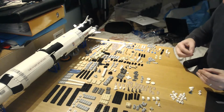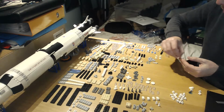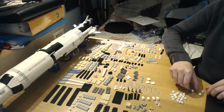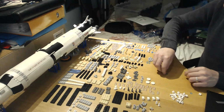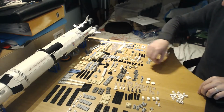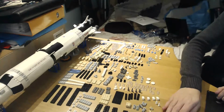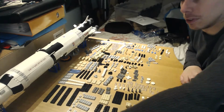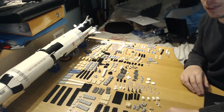I'd like to see an even number, not for OCD reasons, but these models generally have an element of symmetry to them. That's when you see odd numbers. I'll control those claw bits over there because it's far too much.